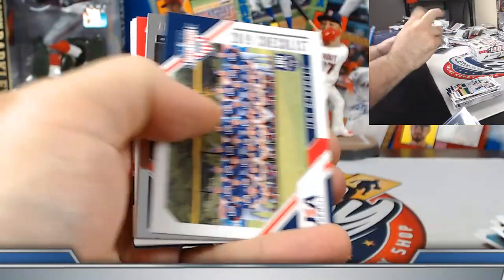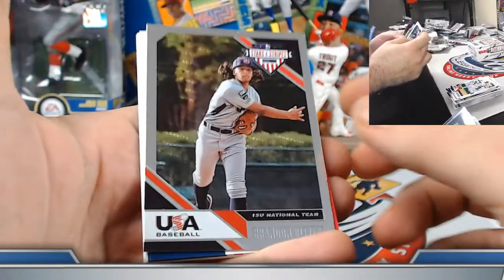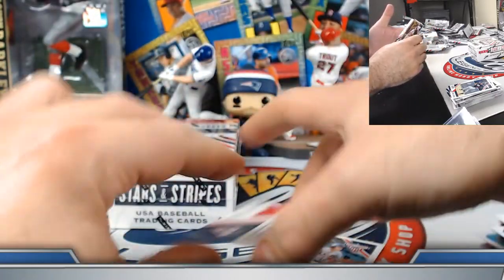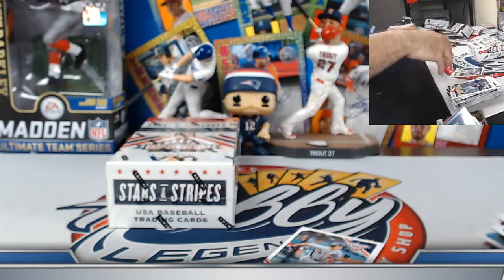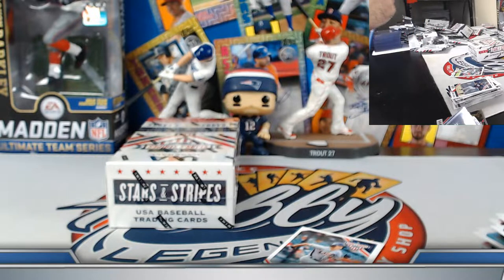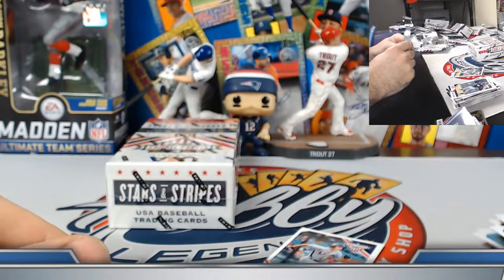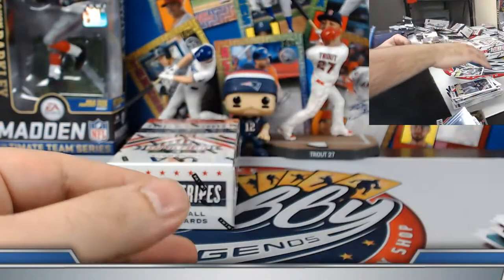Now we just ran into the lone one on this one, the Japanese auto so far. Longevity Oliveira base, Cade Cavalli, back at it, to 499. Well, we do have a few more cases of this stuff, so we'll give it another go probably towards the end of next week. Do be on the lookout there. Base.